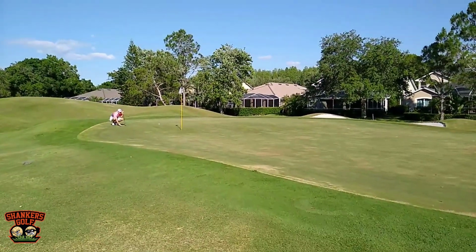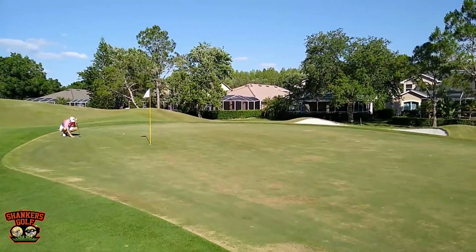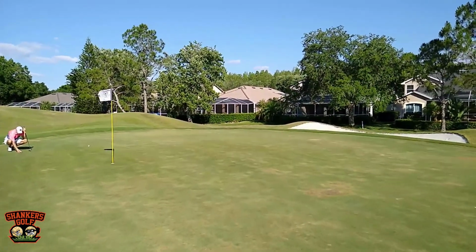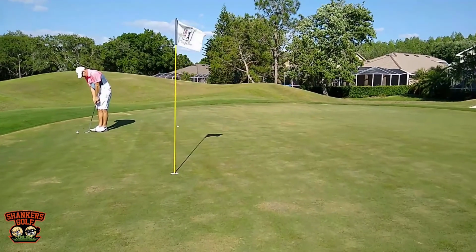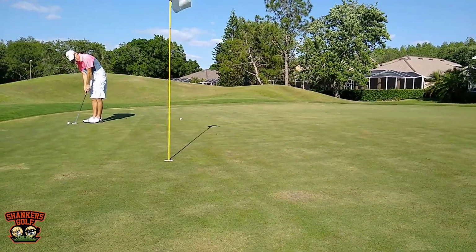Off to the left. Okay, so remember, people, always watch the ball as it rolls past the stick so you can see the break. So it's gonna turn to the right. All right, here we go.